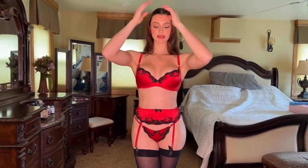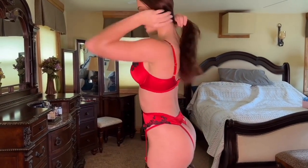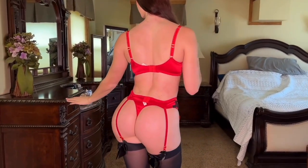3, 2, 1. So this is Lucky Number 3, and this is Maui in red. When I first saw this, I absolutely fell in love, because it's giving royal, it's giving vintage, it's giving sexy, it's giving 1950s. I don't know what it is. Here is the back of it.